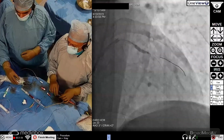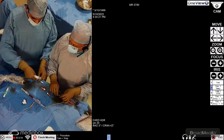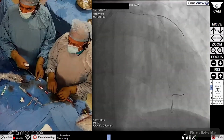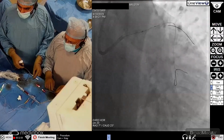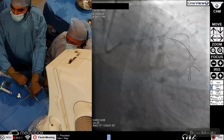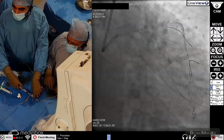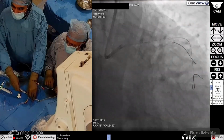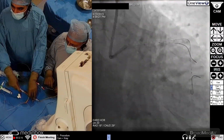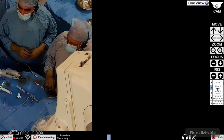Deflate. Deaerate. So the patient is having angina. I think we can give him some rest in between. Check, please, whether the flow is happening or not. Yeah, the flow is happening, so we are not in a problem now. Okay. Check, please. Yeah, I'll pull back a little bit more.